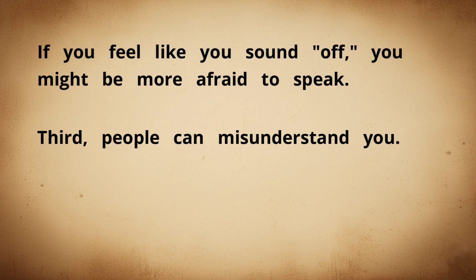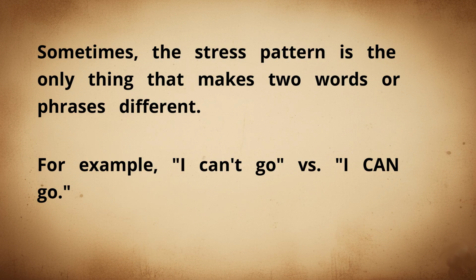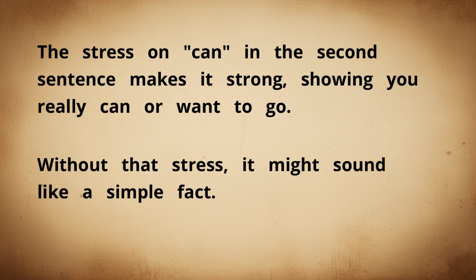Third, people can misunderstand you. Sometimes, the stress pattern is the only thing that makes two words or phrases different. For example, "I can't go" vs. "I CAN go." The stress on "can" in the second sentence makes it strong, showing you really can or want to go. Without that stress, it might sound like a simple fact.